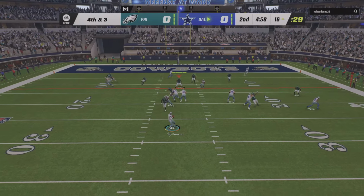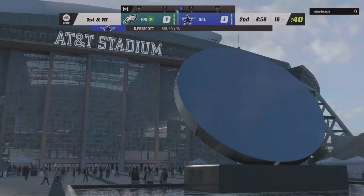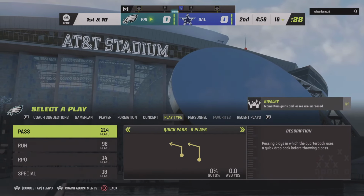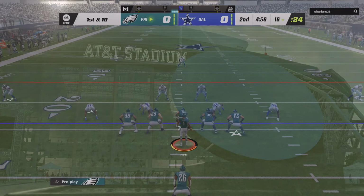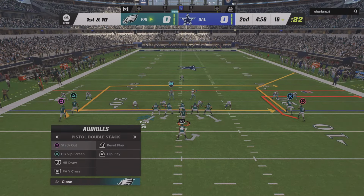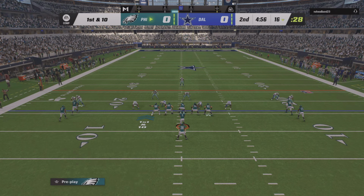Prescott to throw on fourth. Forced out to his left, and they hit him as he throws, as this one's going to go straight down to the turf. Incomplete. The Cowboys here unable to convert on fourth down, and the Eagles defense able to hold. The Eagles offense set to begin their next drive.